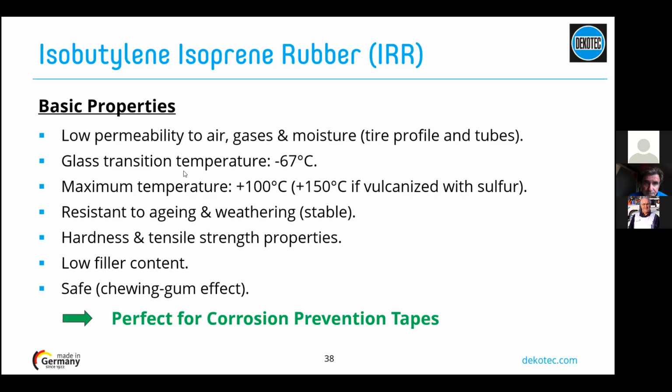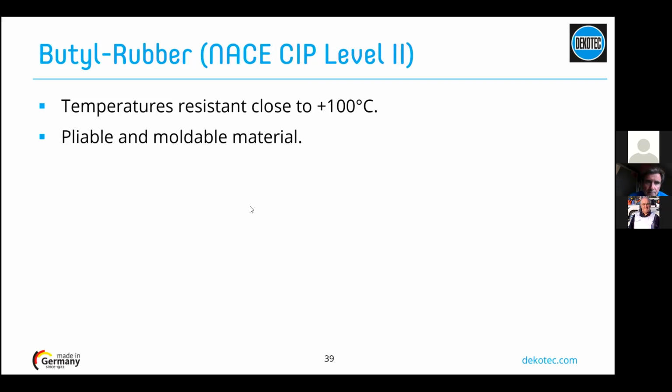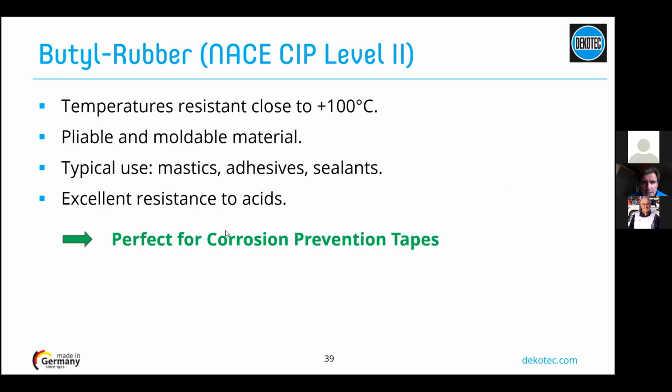If we look at what NACE is saying in the same class, CIP level 2, concerning butyl rubber, they say that the temperature resistance is close to 100 degrees C. It's a pliable, moldable material, so flexibility. It's used as a mastic, as an adhesive, as a sealant. Excellent resistance to acids. So again, looking at the performance and the properties given by NACE, it's confirmed what we said before. It's a good material for corrosion prevention tapes.